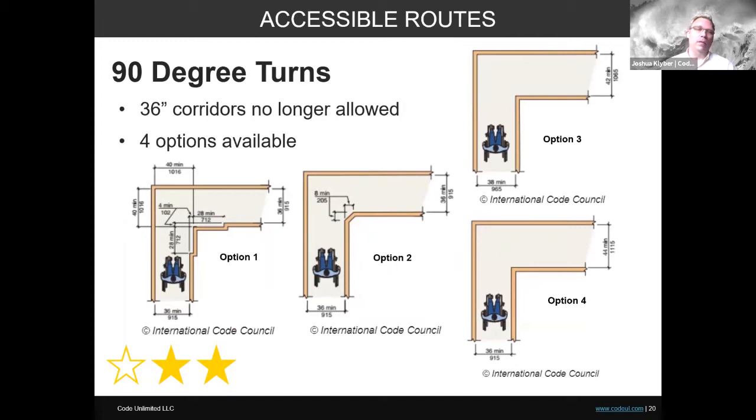90-degree turns. A 90-degree turn from a 36-inch wide corridor or sidewalk to another 36-inch wide sidewalk or corridor is no longer allowed. Instead, similar to the T-shaped turning space, you can chamfer the corner as option 2. You can set it back by a couple of inches per option 1. You can make either one or both of the legs of that L a little bit wider as well. We don't really see this one coming up very often either.